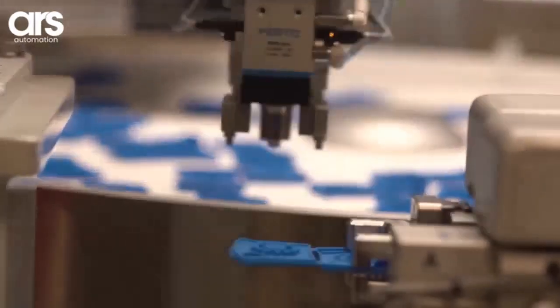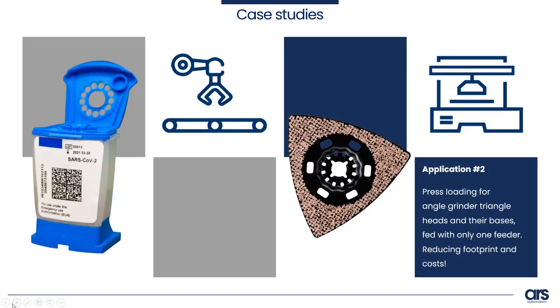As you can see, there was an Epson camera with the Epson vision system perfectly integrated, and this is our quick emptying function with the purge bin to collect the components once they have fallen down.